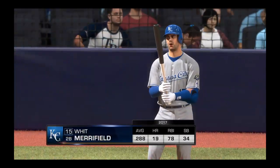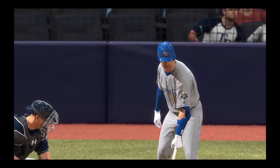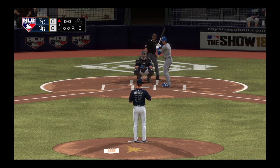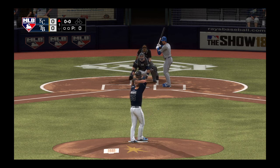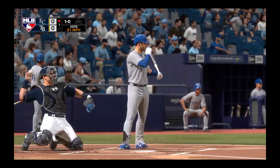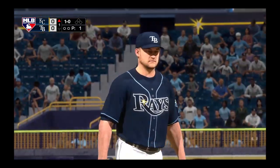Now at the plate, Whit Merrifield. He'll get us started in this one under the lights. Second baseman, Whit Merrifield. First pitch of the at-bat on its way. And the first pitch of the night here is looked at for ball one, and we are underway in Tampa.